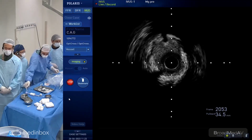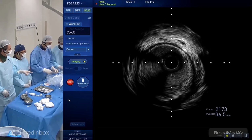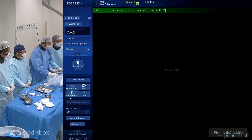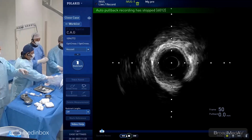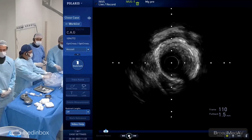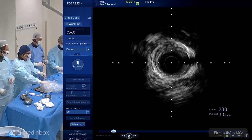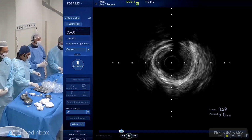Now that's a trifurcation here. Can you bring the guiding catheter a little bit out or not? That's correct. Stop, there we have already seen it. Okay, it's a 4.5 reference. Now can you move again? So I have the IVUS. Ricardo, can you just review the IVUS, please?